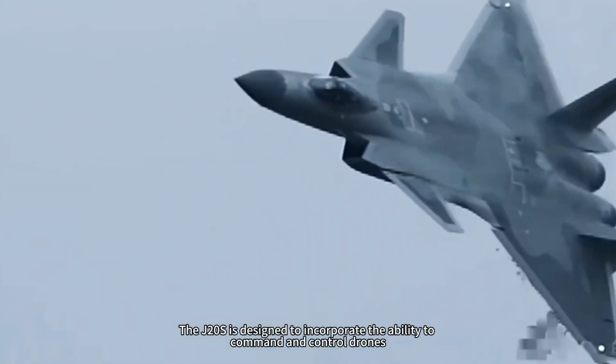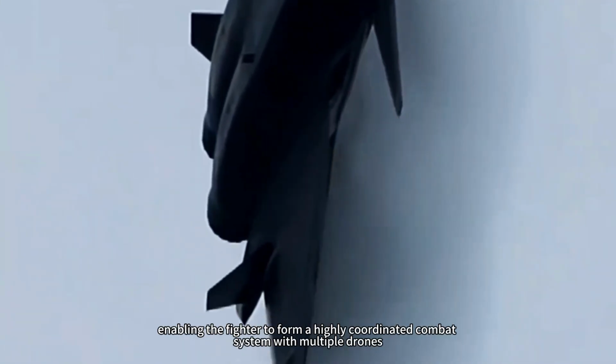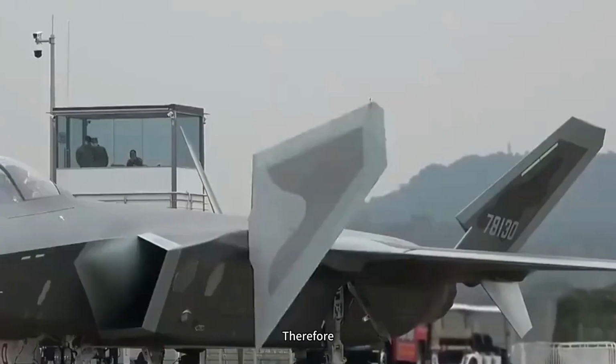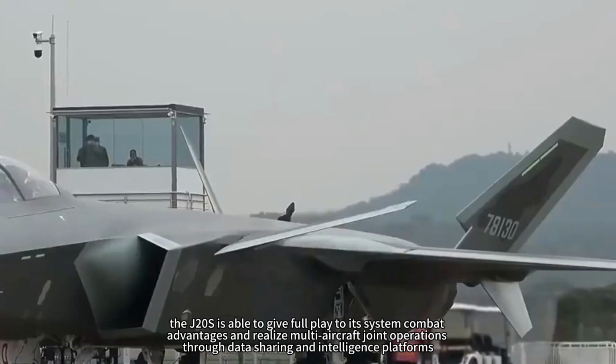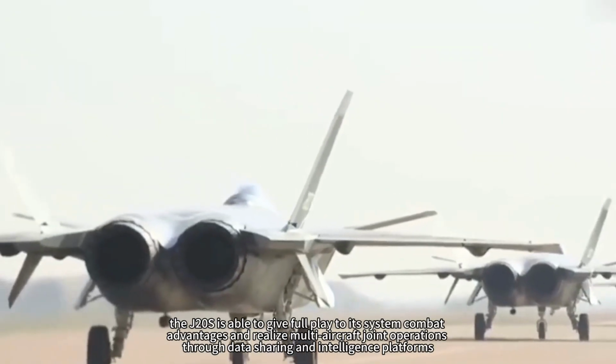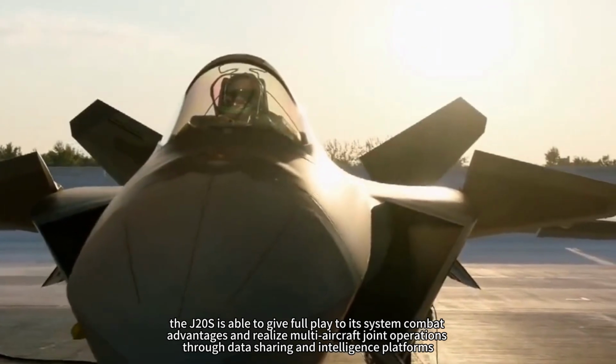The J-20S is designed to incorporate the ability to command and control drones, enabling the fighter to form a highly coordinated combat system with multiple drones. Therefore, the J-20S is able to give full play to its system combat advantages and realize multi-aircraft joint operations through data sharing and intelligence platforms.